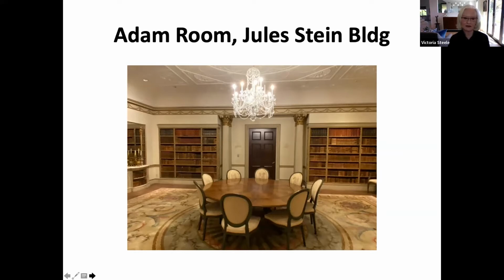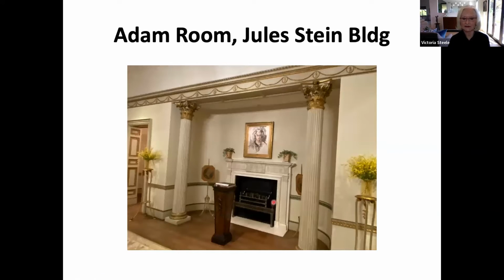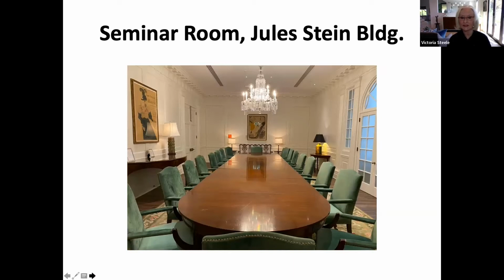All right, I think I have one more slide of this. This lovely original fireplace, these torchère stands, the columns, the portrait of Doris. All right, so now we are going to head into the building proper and look at another very fancy period room. We have a total of four in Jules Stein. Now we're going to go see what is known as the seminar room. The seminar room is really an elegant room. And where does this room come from? It comes from Marion Davies' beach estate. And I'm going to show you a slide of that.